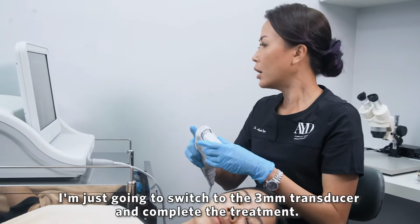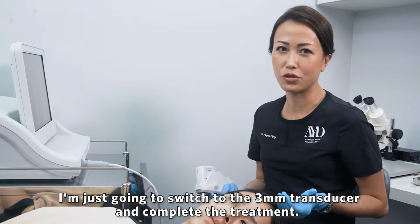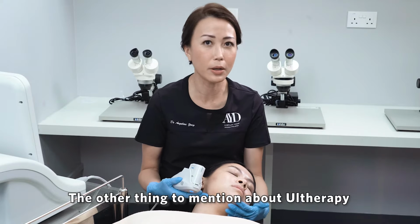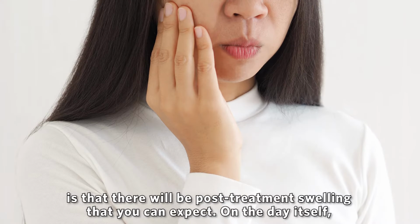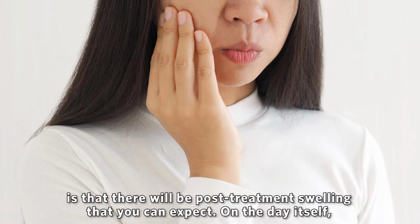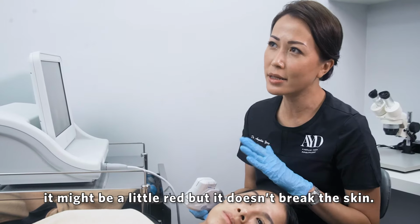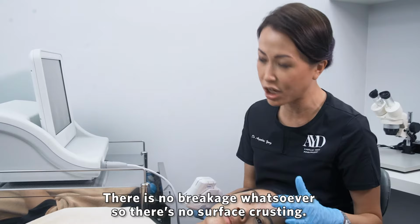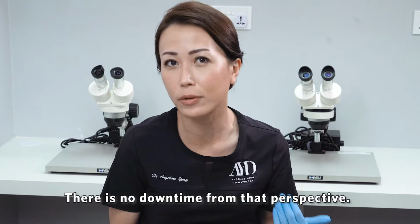And then basically, I'm just going to switch to the 3 mm transducer to complete the treatment. The other thing to mention about the therapy is that there is some post-treatment swelling that you can expect. On the day itself, they go back feeling a little bit red, but it doesn't break the skin. There is no breakage whatsoever, so there's no surface crusting. There is no downtime from that perspective.